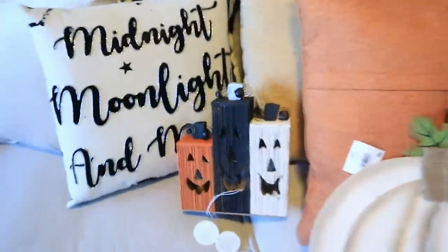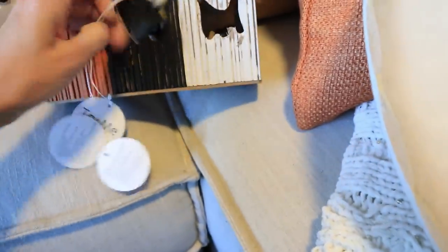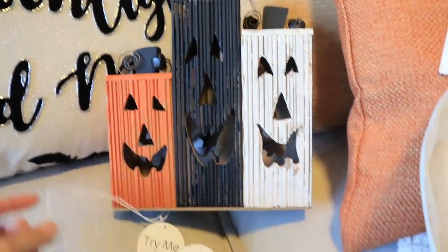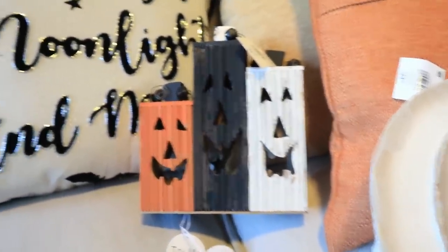Then I found this, which I really liked. It's this wood piece, and it's actually supposed to light up. Here we go. As you can see, it just changes colors. It's really pretty. There's cute little bells on top. And it was $14.99. I thought that was a pretty darn good steal. So I'm very happy with that.